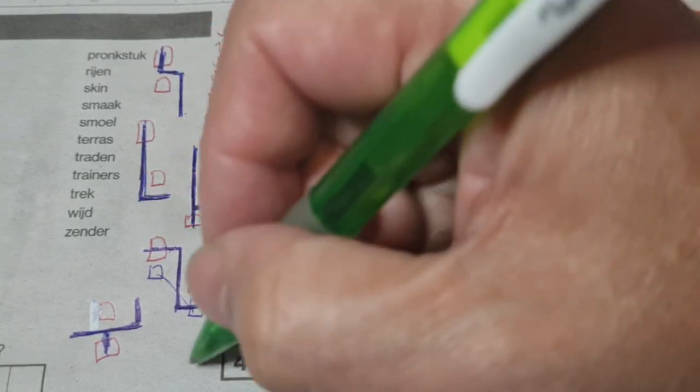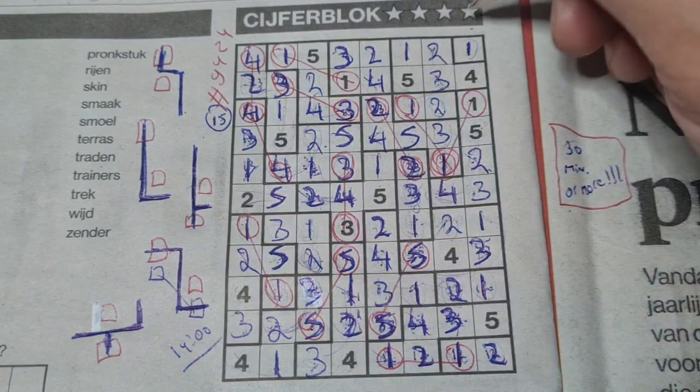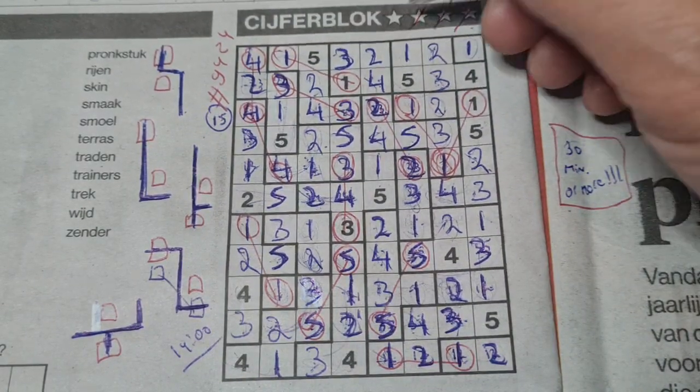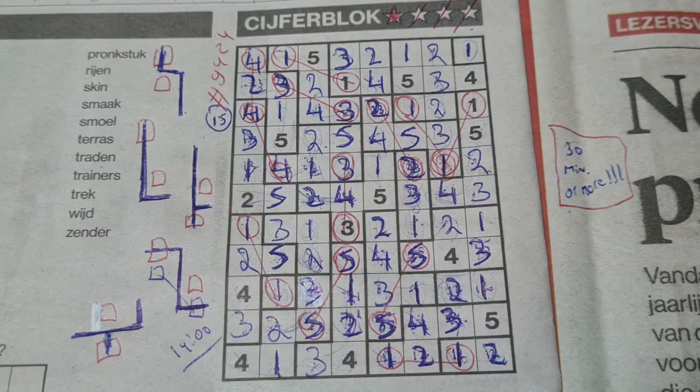Finished in 14 minutes. Well, we solved it again. 4 stars, no. 3 stars, no. 2 stars, no. Let me give this a 1 star. I'm faster than 50 minutes. So, well, pleased with the time.